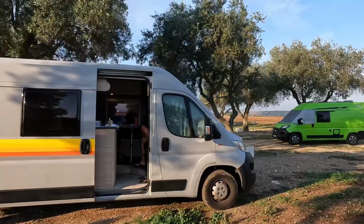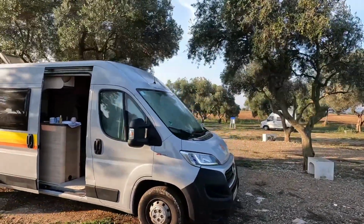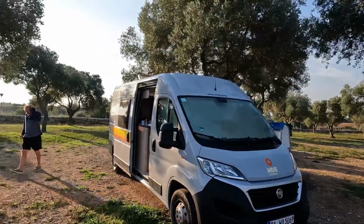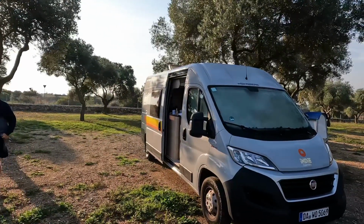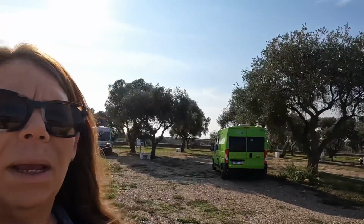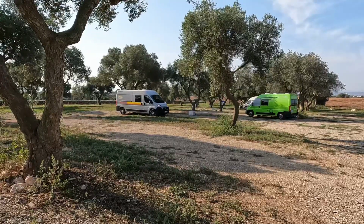Everyone's slowly getting up this morning, and we are going to head towards the Adriatic Sea. We are headed out from our camping spot for the night.